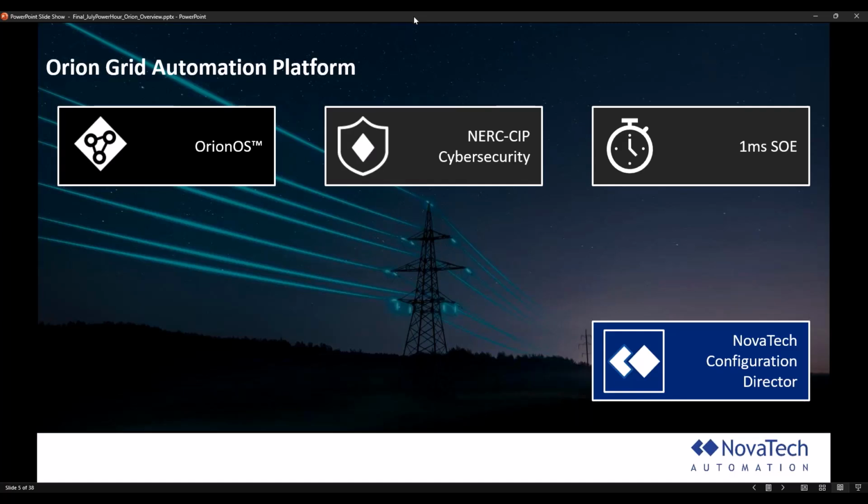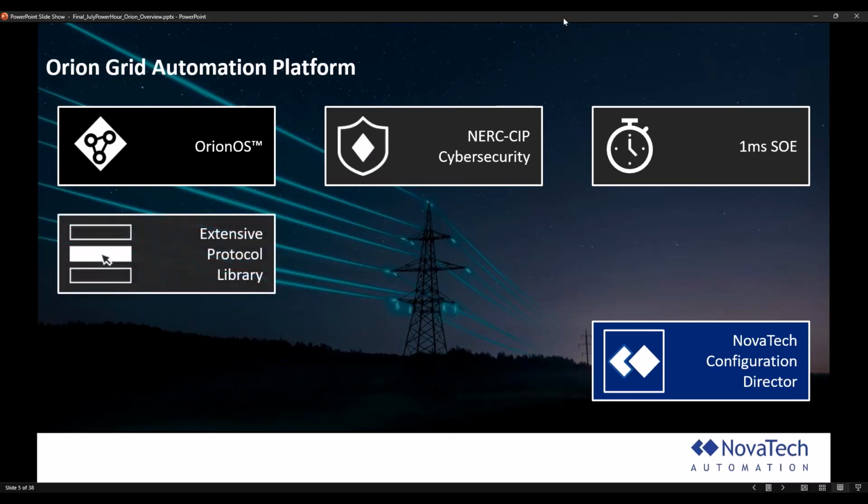In terms of protocol, because it's sort of a core competency of NovaTech, we have a very extensive library of server and client protocols within the Orion OS. So we've got a lot of legacy serial protocols, things like Modbus and Allen Bradley's DF1 and Tejas V, all the way up to more modern things, 61850, DNP3, and the more common protocols that we see today. We also support a whole bunch of vendor and model specific communication options, things like SEL relay connectivity or even connectivity for the SNC micro AT, for instance. So those are very, very specific applications and protocols, and we've got support for those.